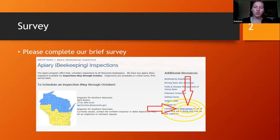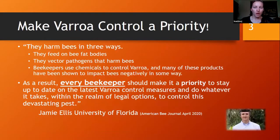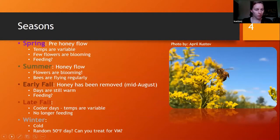If you go to the Wisconsin Department of Agriculture website, and in the search box you type in apiary, you'll pop up on our apiary page, and you'll find the link and click on it. You can see the survey link is down here in the corner. If you click on it, it takes 2 or 3 minutes to complete, so it's not a very long survey. Okay, so we're going to get right into it here.